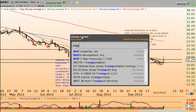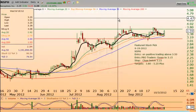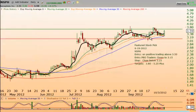In SPH, this was a featured stock pick on September 19th. There we go, right in there. September 19th, off this doji, little gap up candle. It's rallied up, it's given a little pullback, creating a higher high, higher low at this point, and it's continuing to move up, acting good yesterday.